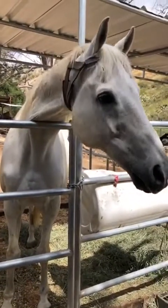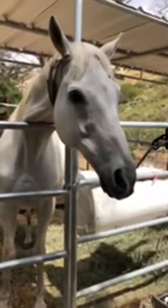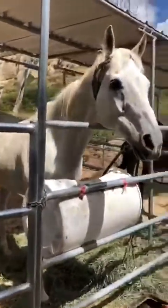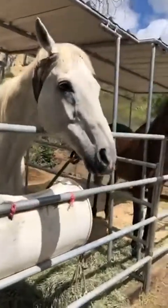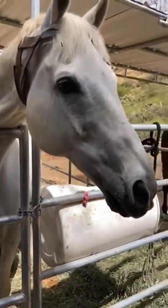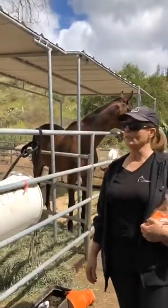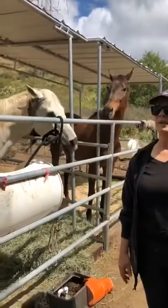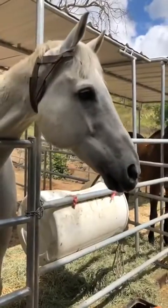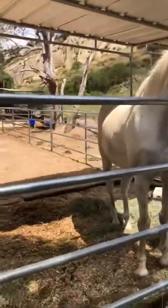The cribbing collar doesn't hurt him. It just prevents him from sucking air into his stomach, which is not really good for him. But he is one of our favorite boys. When we have live open houses, usually people bring carrots, and this is their favorite thing. They get mouths full of carrots. All right, Keo.